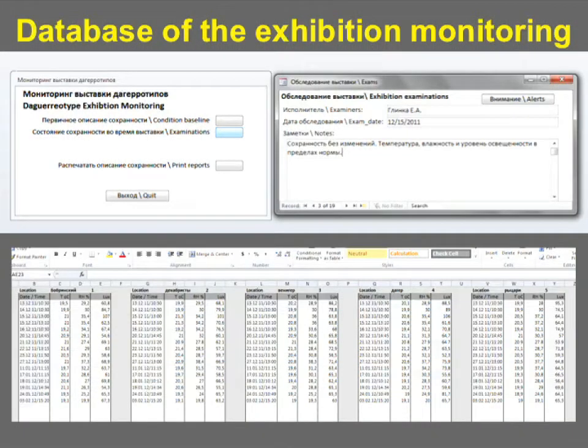And in the course of the exhibition, 2 conservators regularly documented the data from the loggers.